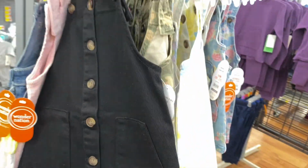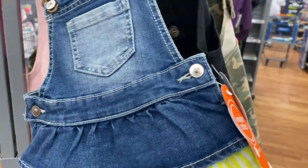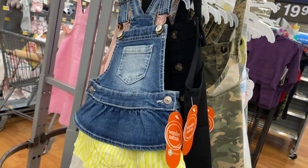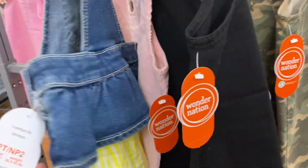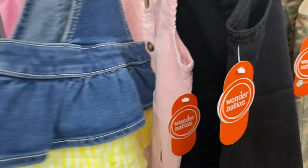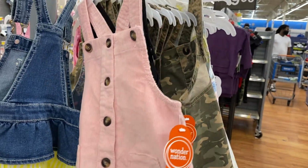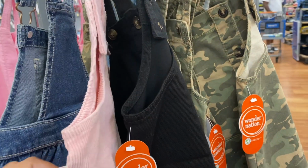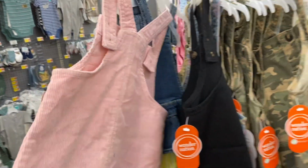This black one is probably my favorite one, but they don't have the size that I need. And this is so cute. Let me see what size that is. Nope, it's not gonna fit my friend's child. This is really cute too. Just imagine it with some little tights and some Doc Martens, you guys.